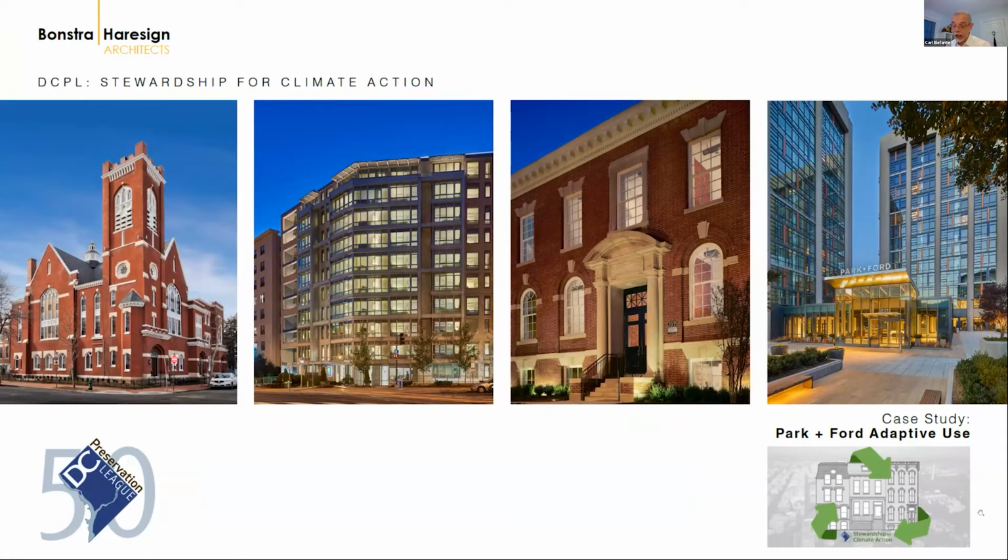It's not a designated historic structure. It is an adaptive use of a late century office tower, and as we know, we have an awful lot of those around to be dealing with in the future. You'll see that basically it's reconstructing everything but the superstructure, and again, another project with high performance envelope and energy efficiency as its goal. So with that, David, please present us with the Park and Ford project.